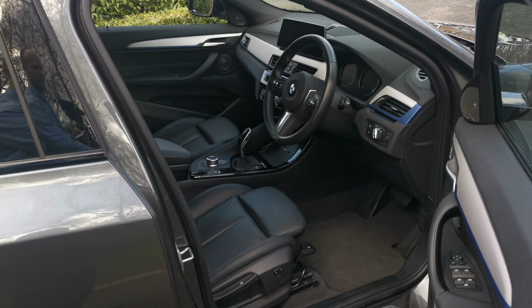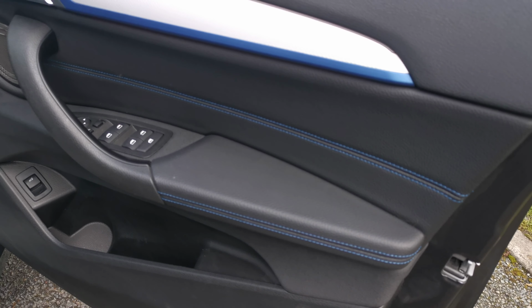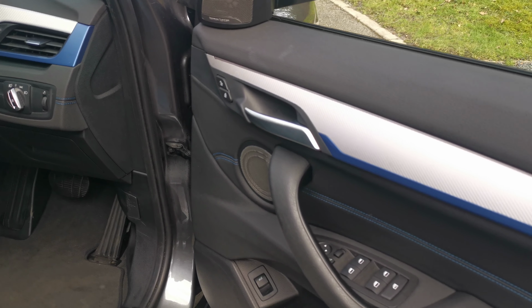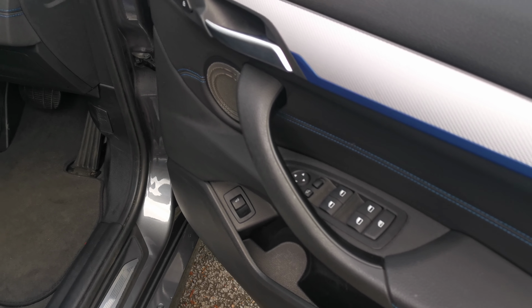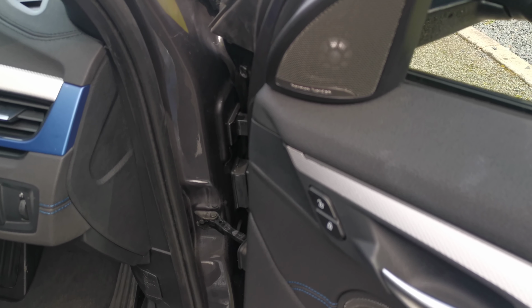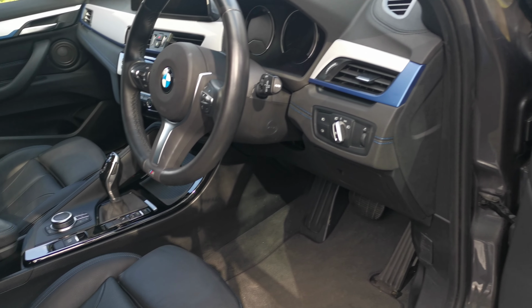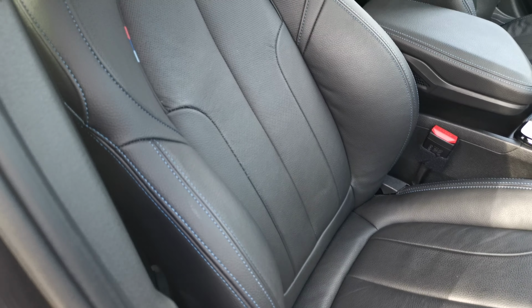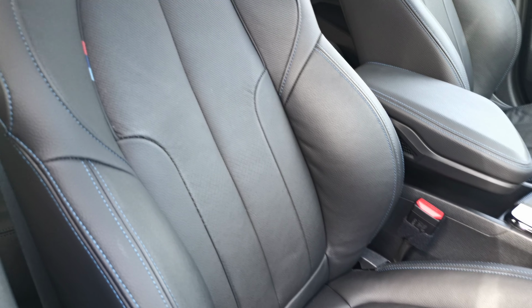Moving to the front of the vehicle, and you can see there, as I mentioned, the lovely blue stitching on the door cards, and also highlighted by the Estoril blue finisher on the aluminium hexagon trim. This vehicle also benefits from the electric folding mirrors. We also have the Harman Kardon surround sound hi-fi system, multi-speaker system. Yet again, stitching's finished off on the front seats as well. Some nice little details there with the M logo sewn in, and that lovely perforated finish to the seats. Really finishes them off nicely.